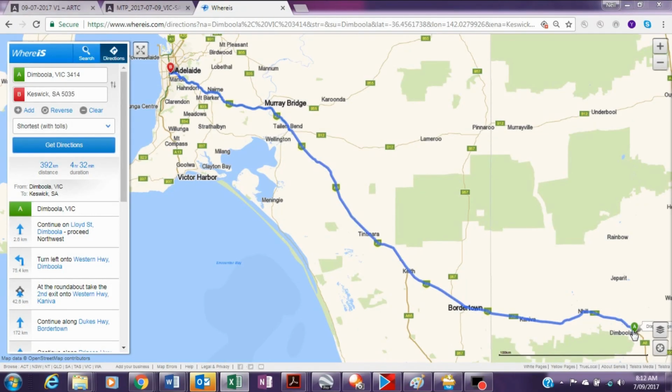Bulla in Victoria, and the road to Keswick in Adelaide is 392 kilometres, and Whereas estimates would take 4.5 hours to drive that distance, which is an average speed of 87 kilometres an hour.